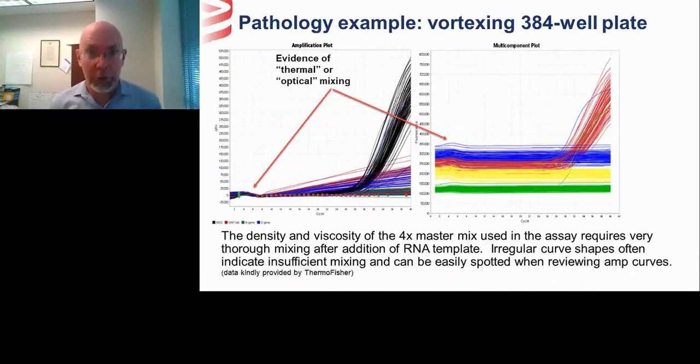One of the updates to the instructions for use that came out fairly recently, within the last month and a half or so, was the importance of vortexing the 3D 4-well plate. As I mentioned, the extracted RNA has to be mixed very well with the real-time PCR master mix and probe and primer mix. The viscosity of the master mix is very high, and so it's very important to vortex this very thoroughly.